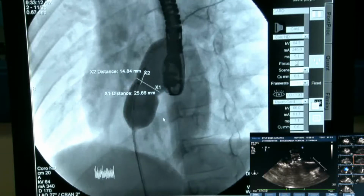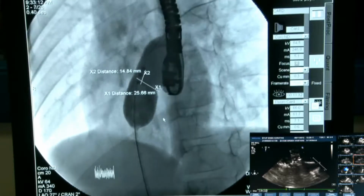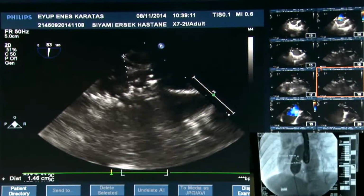So what is this number, 25.6 millimeter? It's for calibration. It's a calibration factor, the markers.